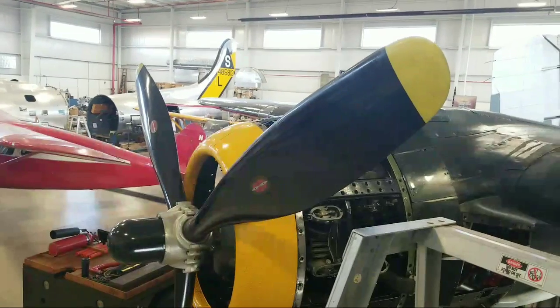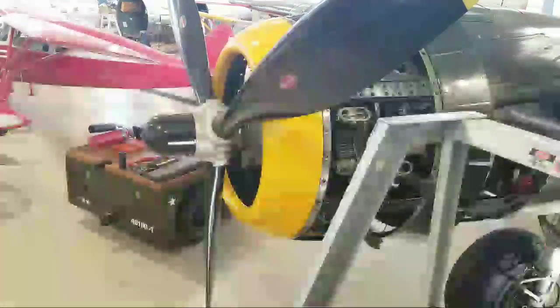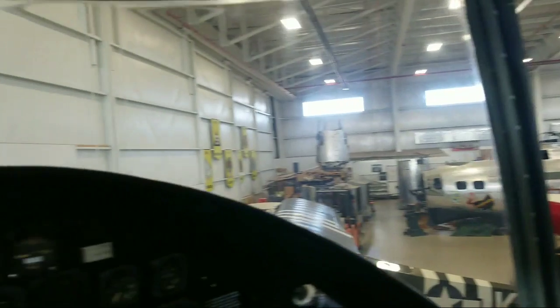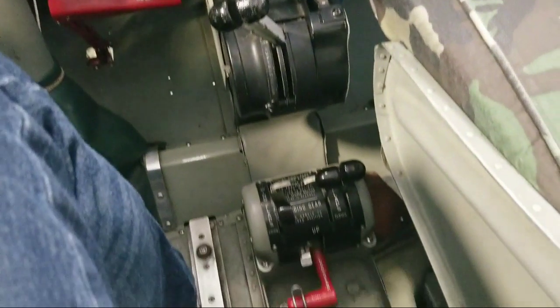Well, that's the view from the right window. You can see how close you are to the prop tips and the exhaust stacks. Yeah, it's loud in here. Once you start the first engine, you're talking loud. When you start the second one, you put on headsets. Yeah, pretty much stops all normal comm.